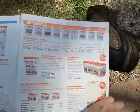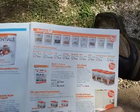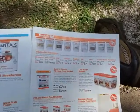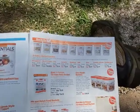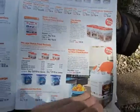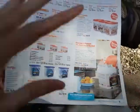Obviously, the core essential solution for food storage is going to be your dry goods. So you start with your dry goods, and then you can work from there, if you want to do canned goods and things, dried fruit and nuts and things that you can put on a rotation. But enough said about that.